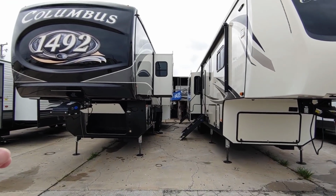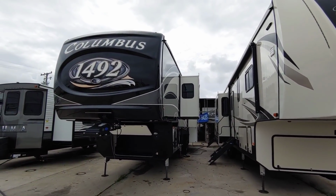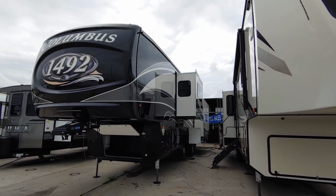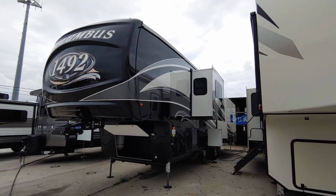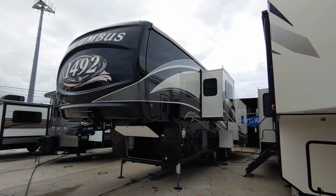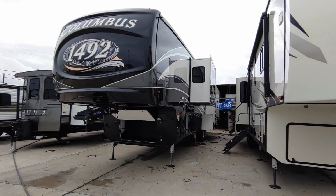First of all, I absolutely love this Columbus. The full body paint just is amazing. I think it's absolutely beautiful. I filmed this one twice. It's sold. I think the owners are going to be picking it up tomorrow, but that is absolutely gorgeous. Love full body paint. Now, back to the topic.